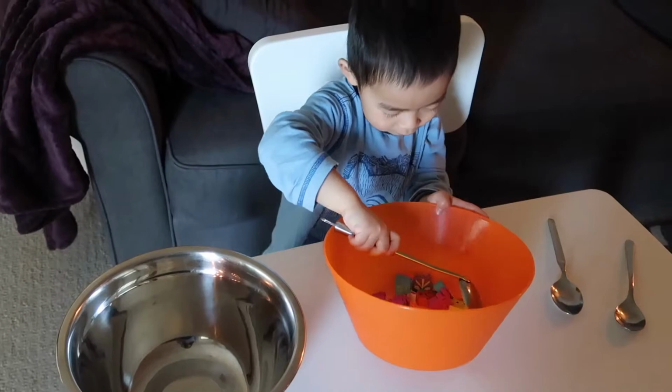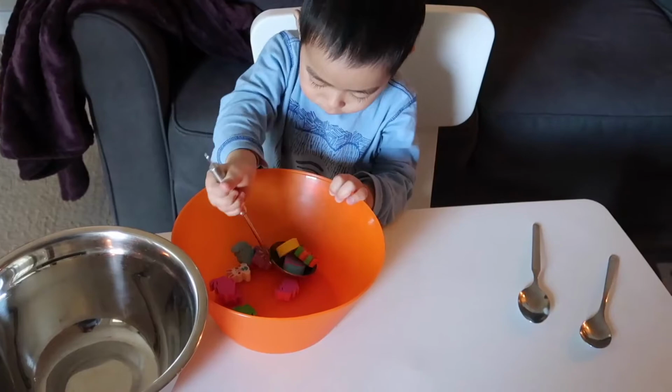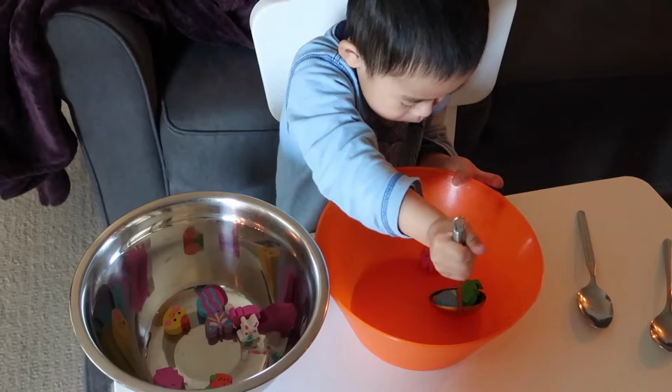So he can pretend he smells the food, goes to the food, pretends that it's hot or it's cold. He can also pretend to bake it, and he will use one space as the oven, one space as the fridge, so he can play and learn at the same time.